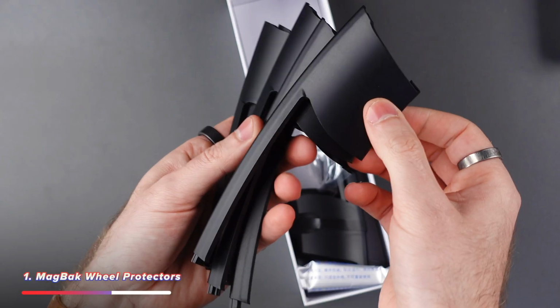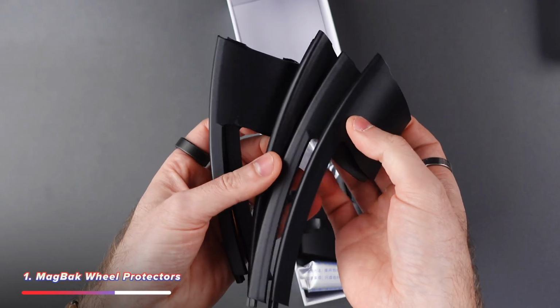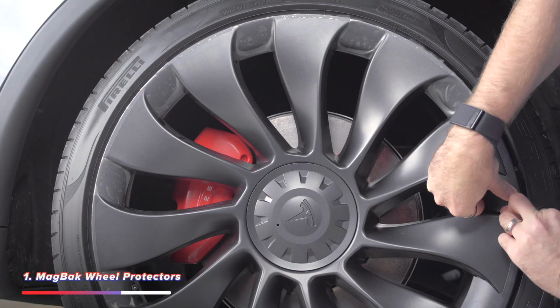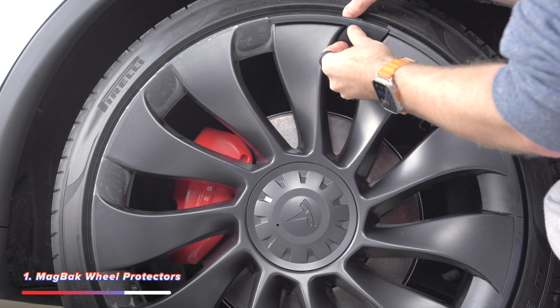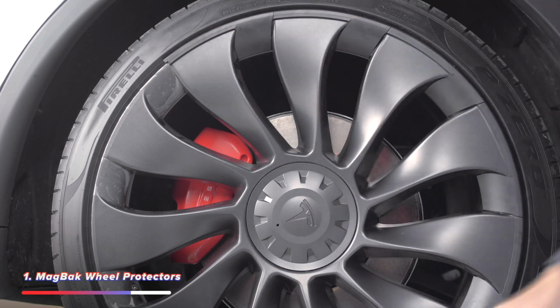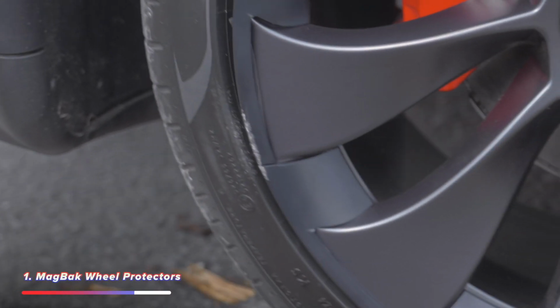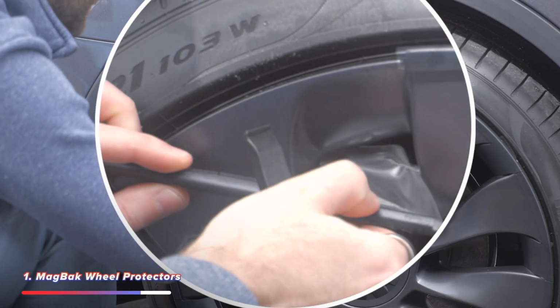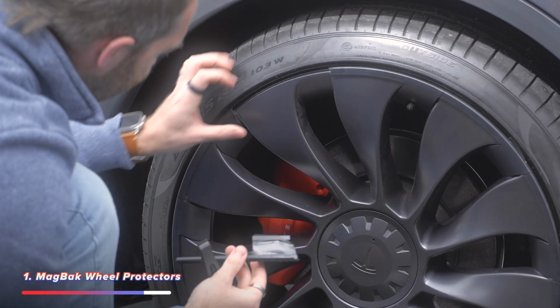Now, these are an ingenious invention by MagBack, and they come in multiple sections that you actually clip and snap onto your existing wheels. And by doing so, they give you total coverage, protecting you from curbing your wheels. And even if you do curb your wheels, because they're fitted in these sections, you can just swap out the section that's been curbed without having to replace the entire thing.